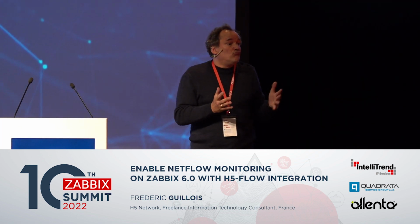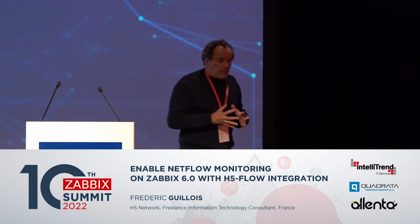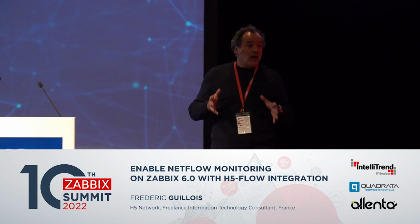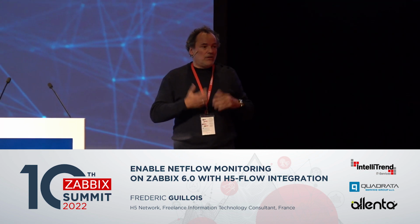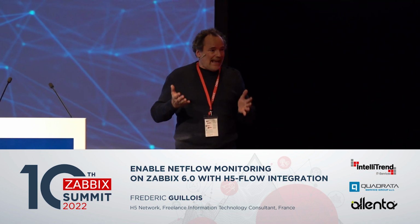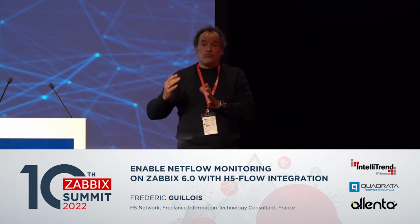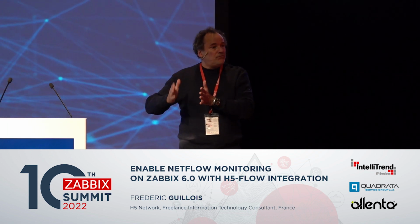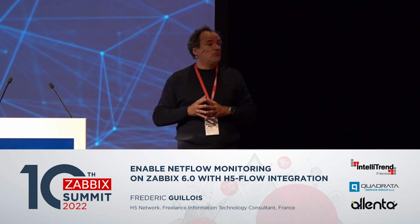So there is normally no problem with that, but it depends on the quantity of Netflow you want to look at. We are talking about 100,000 flows, but we can have 500,000 flows, and in that case, when we have multiple Netflow sources with a lot of traffic, we can put different collectors into the VMware environment and do good sizing to avoid any problem.